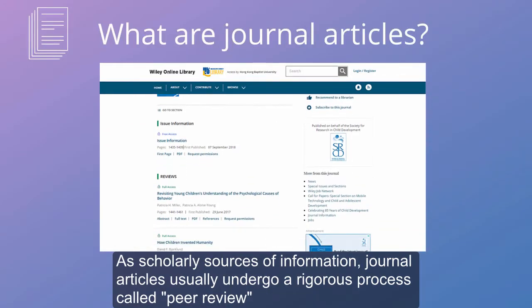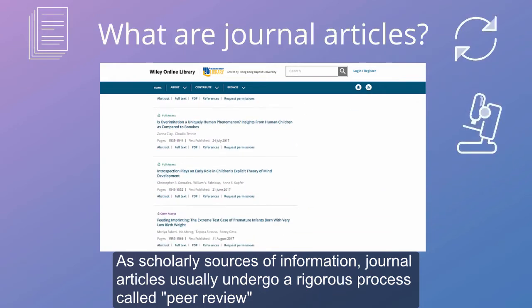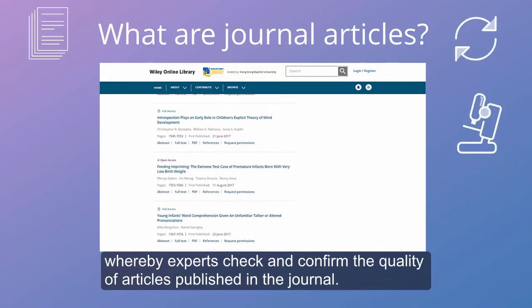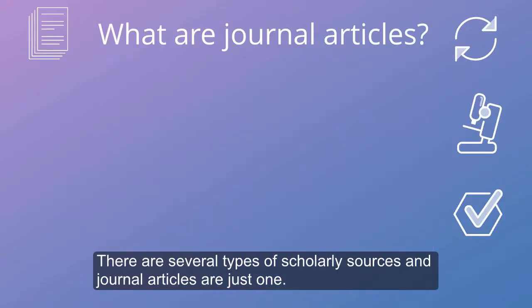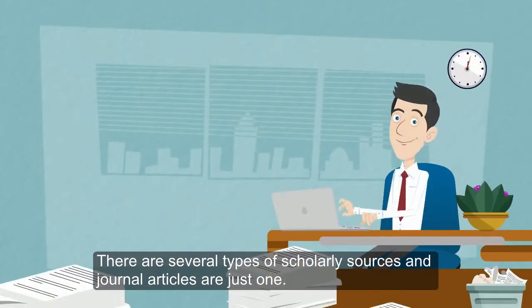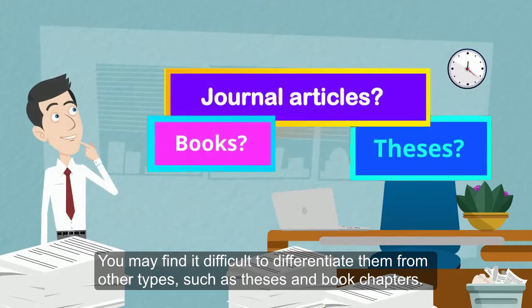As scholarly sources of information, journal articles usually undergo a rigorous process called peer review, whereby experts check and confirm the quality of articles published in the journal. There are several types of scholarly sources, and journal articles are just one. You may find it difficult to differentiate them from other types, such as theses and book chapters.